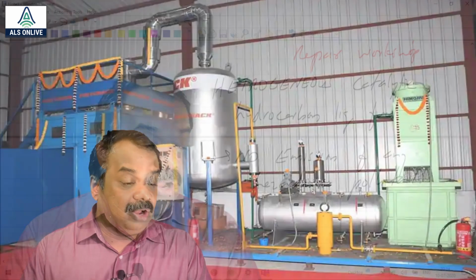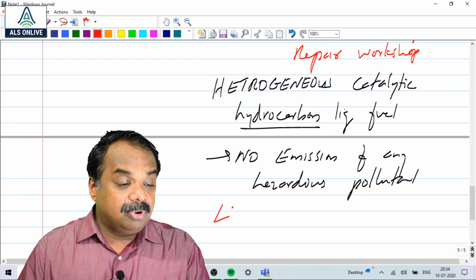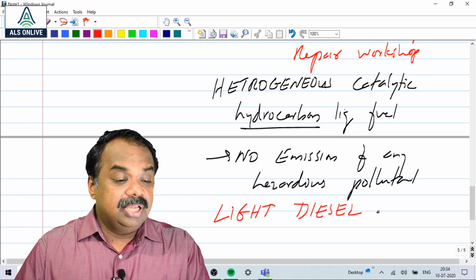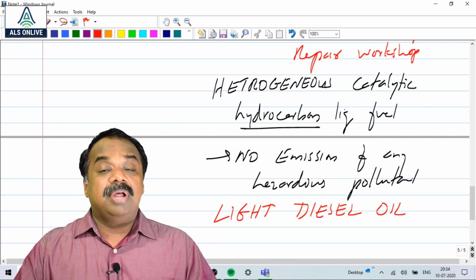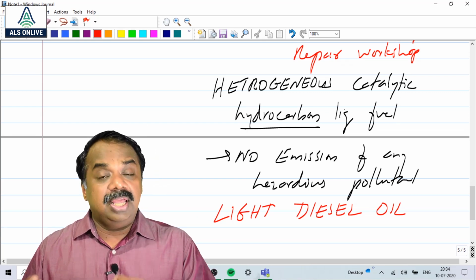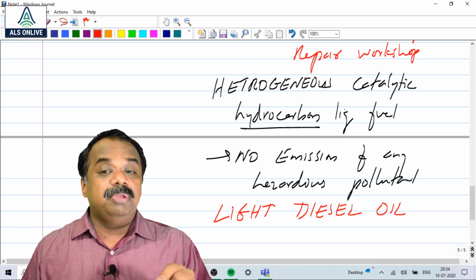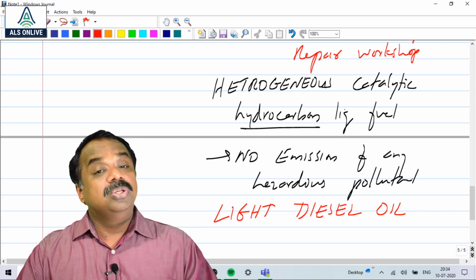All these things can be added, and this process will produce energy in the form of light diesel oil, which is used in furnaces to burn fire. Whatever is produced is also used for burning, so no extra energy is required from outside. This Polycrack has many advantages.